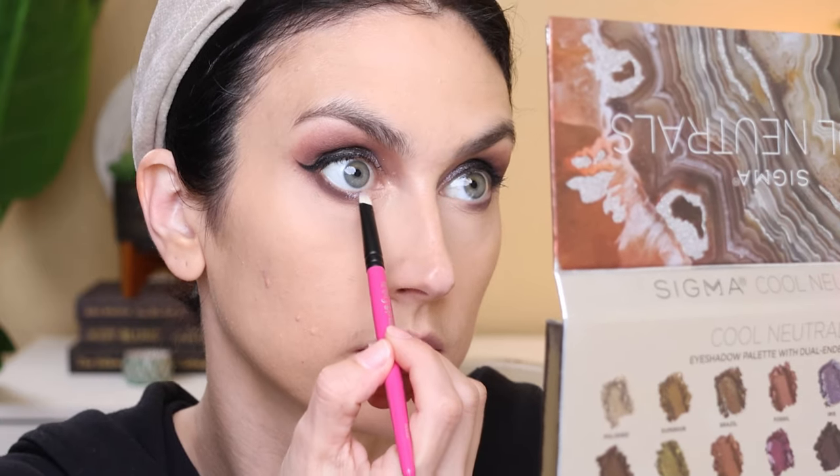I think I want to carry some of that really pretty purple shimmer, Iris, just onto my lower lash line in the inner part. I'm going to take this tiny little brush from What's Up Beauty. It's the R111. I'm going to pick up Iris on the tip of the brush, spray it, and put it on the lower lash line in the inner portion.